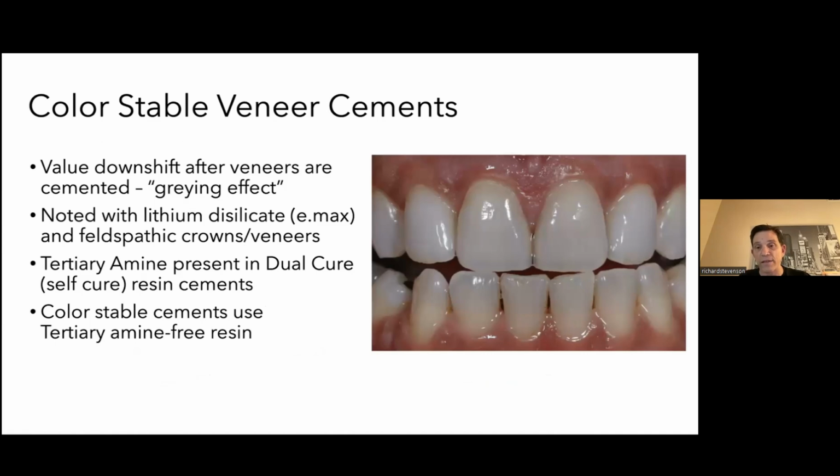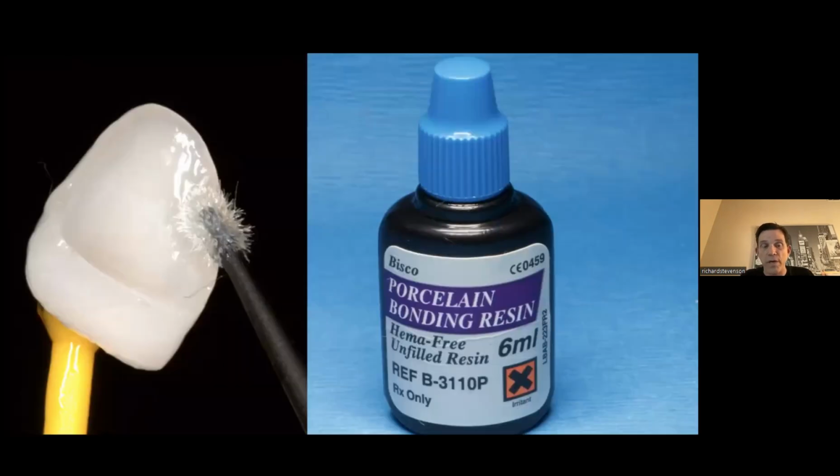But this graying effect, this downshifting of the veneers, has been noted on both lithium disilicate and feldspathic crowns and veneers. And you know, this tertiary amine is present in a lot of these dual cure self-cured resin cements. There are new dual cures that do not use a tertiary amine, but that doesn't always mean that they're going to have no color shift. So please be careful about this and take a look at the manufacturer's reported literature that shows no color shift, and make sure that it goes out at least 3 years. If you're not looking at least 36 months of color stability, you may find out that the color shift occurs later down the road. So important to keep that in mind.